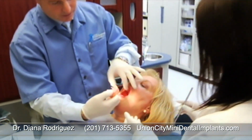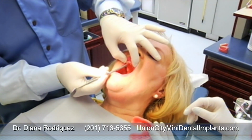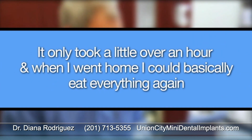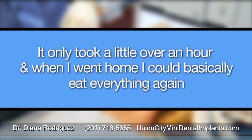I had my procedure a few months ago, and it went great. No problem. I love them. I truly thought that it would be very, very painful. And I was amazed that it only took a little over an hour. And when I went home, I could basically eat everything again. Everyone notices that I smile more and my confidence is better now than it ever has been. And they're amazed how it changed my whole life.